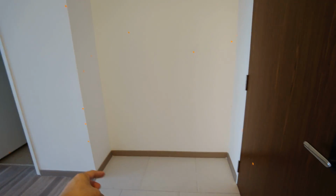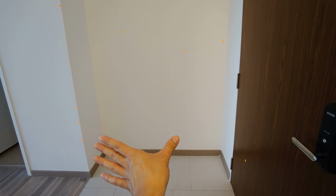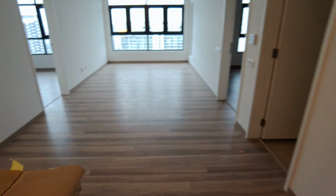If outside is not enough, you can do a shoe cabinet inside here also. Because this is, I feel, a wasted space, somehow sunken in, right? So you can do some sort of storage display cabinet or something. For sure you can do it here, this sunken area.